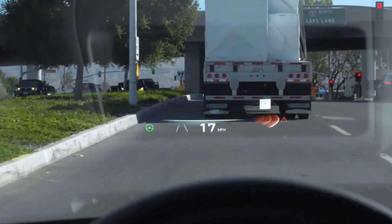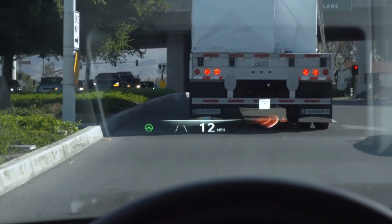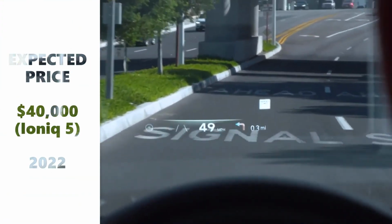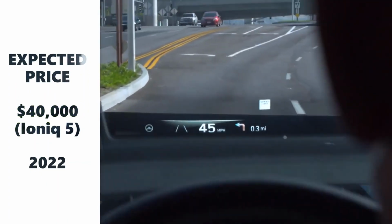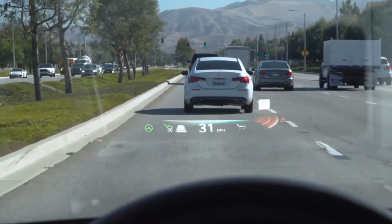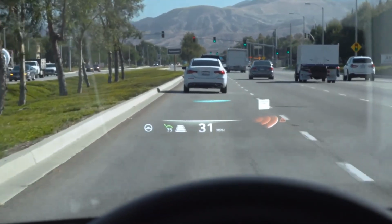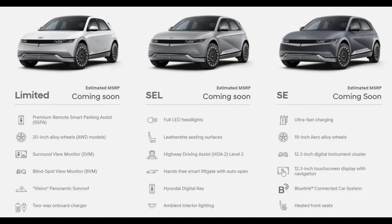The 2022 Ioniq 5 will be available in SE, SEL, and limited trims, and pricing will be announced closer to the EV's on-sale date this fall. Knowing Hyundai, it'll probably undercut its key competitors a bit, so expect a price around $40,000.